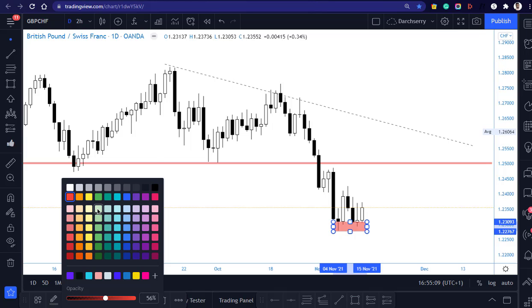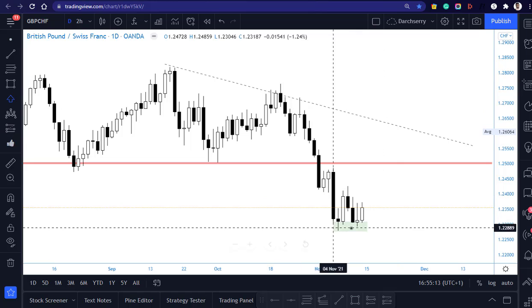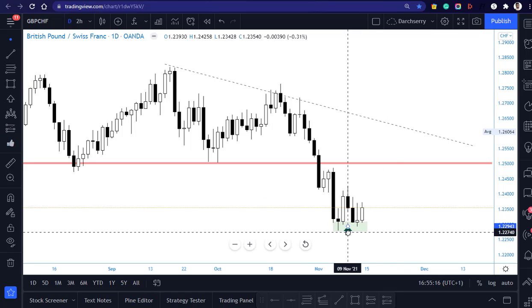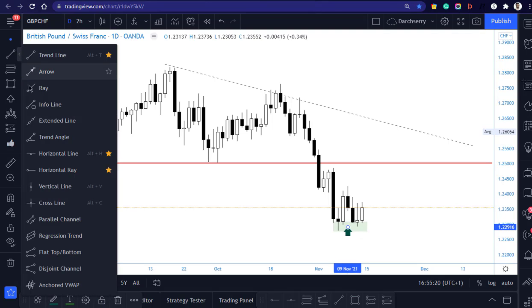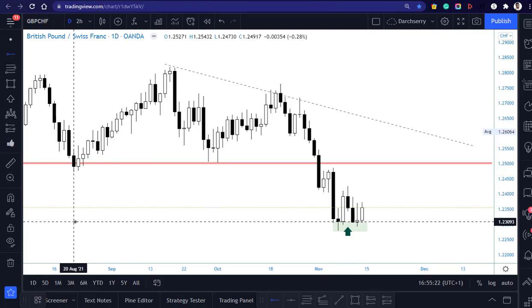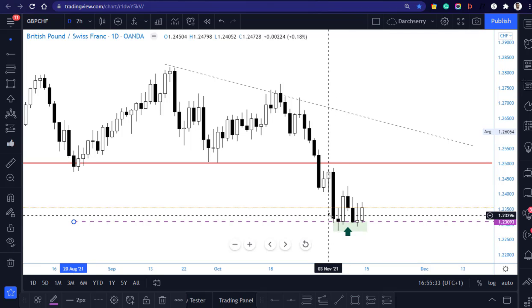I normally like doing my rectangles green for demand zones, and it is obvious that as soon as price touches 1.2300, we normally have a rejection. We experience a rejection, and this has been happening since the beginning of this month.